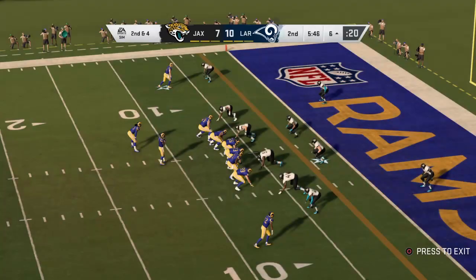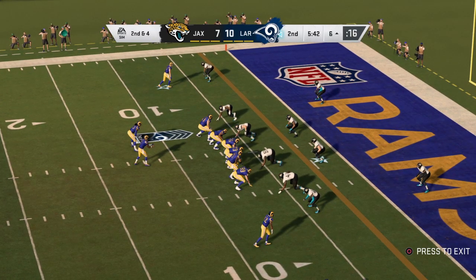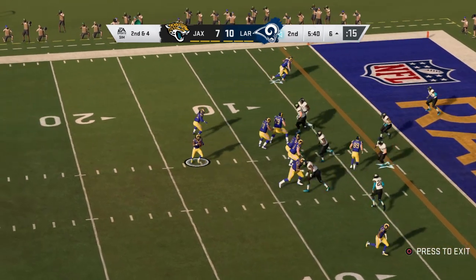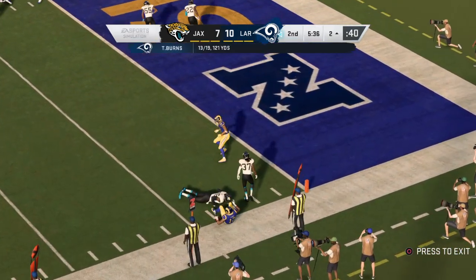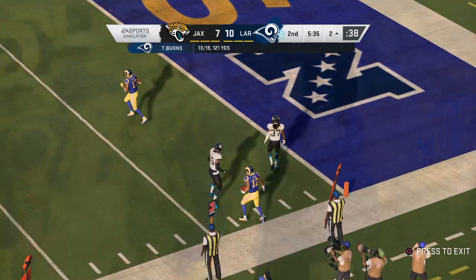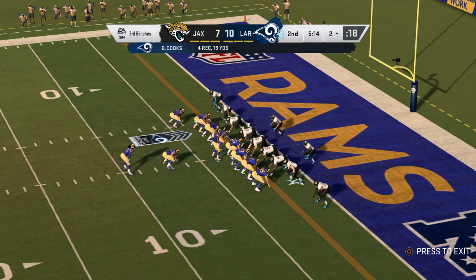Six yards was the pickup on the last completion, so here's second and four. Second and four. And it's caught. And he's able to get it down to the 2 yard line. 4 yards on the completion, and it sets up a third down.